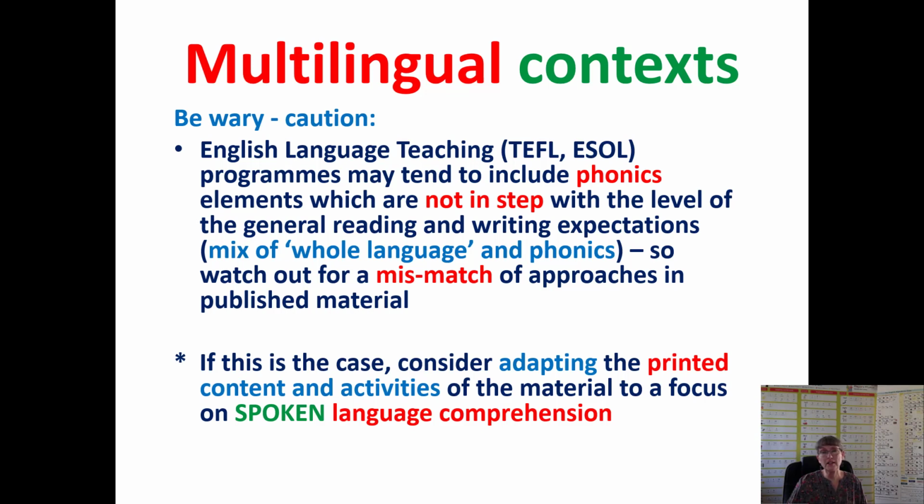However, sometimes that material is very high quality and provides lots of rich illustrations. So if this is the case, consider adapting the printed content and activities of the material to a focus on spoken language comprehension, in which case the teacher reads the material that's really above what the child can be expected to read.